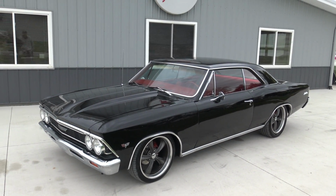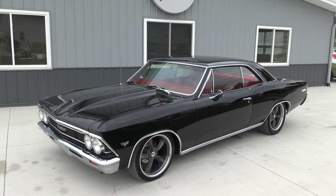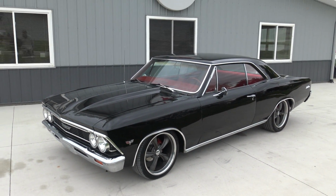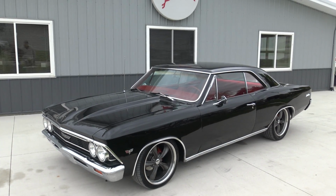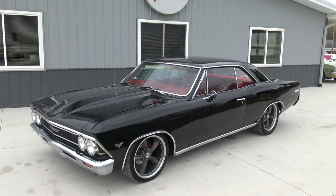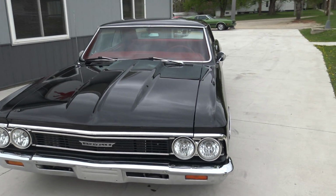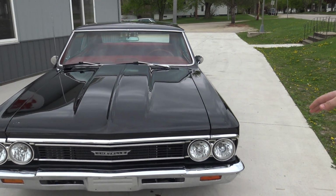So I said, hey guys, let's go ahead and price this car at $30,000. Let's sell it to the first guy who wants it. And let them do what they want to do with it, because you can jump in this, drive it, enjoy it, have a ton of fun with it just the way it is, guys. It's rare to find one that is affordable and drivetrain's all been rebuilt and upgraded.